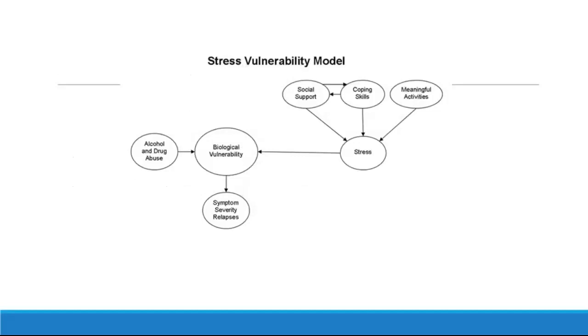So talking about the stress vulnerability model, when I'm meeting with clients and with their families, a huge question that comes up is, why did this happen? I think this stress vulnerability model really creates a nice understanding of, to the best of our knowledge, why illnesses like schizophrenia develop. It's also a really great way to look at, where do we go from here? Now that these symptoms have occurred, how do we actually go about treating those symptoms?